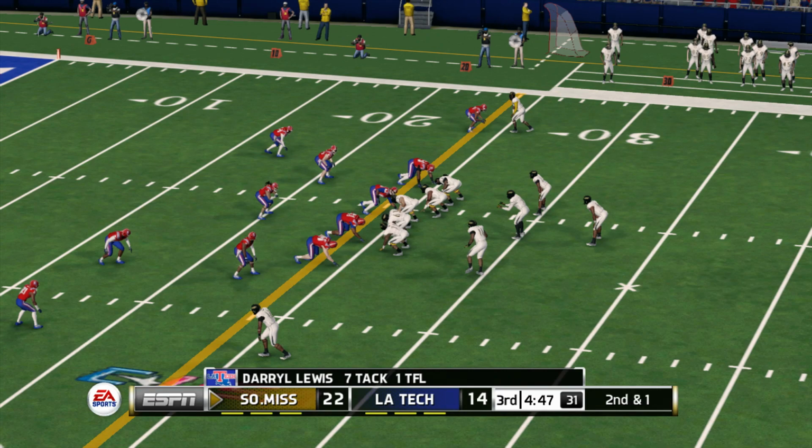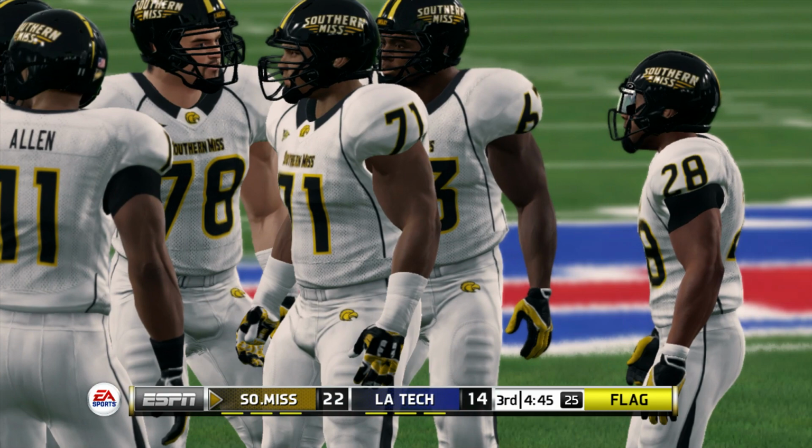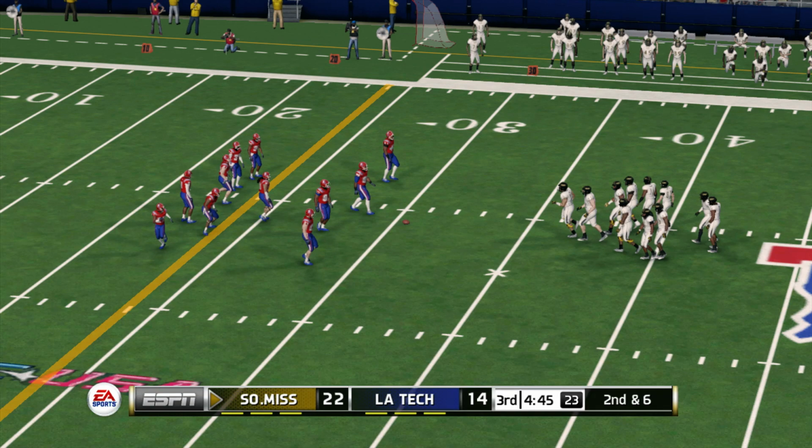Southern Miss is up by 8. The lineman got a little ahead of the snap count. Here's the call. False start, offense. You got to be careful to avoid these. Penalties are a great way to stall out a drive. From the 30-yard line, second down.